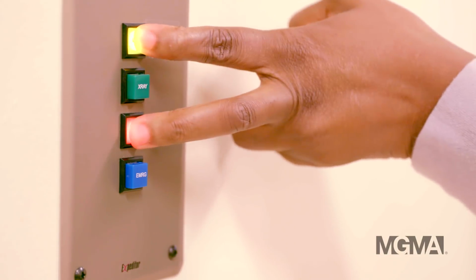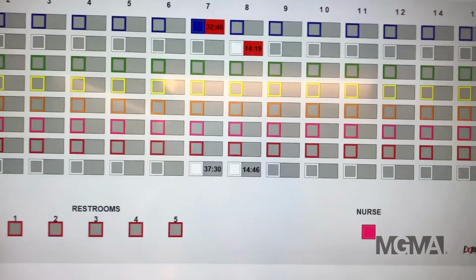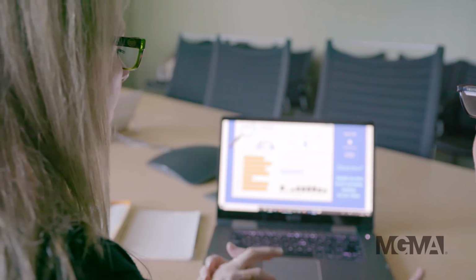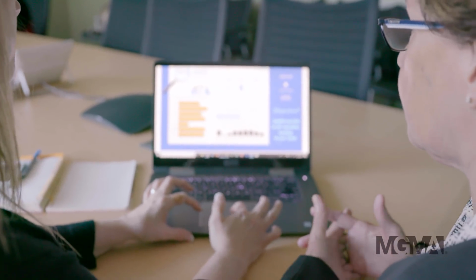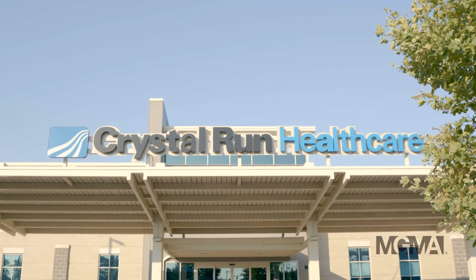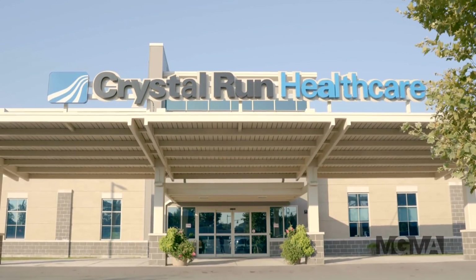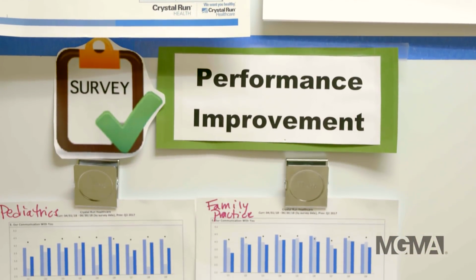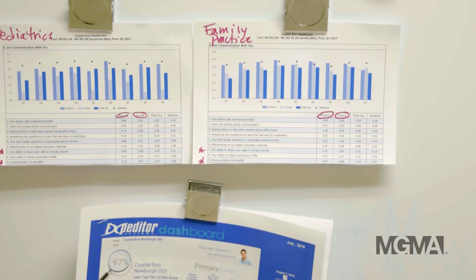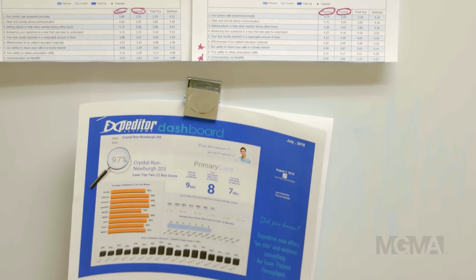Applying lean continuous improvement management principles streamlines communication and increases patient flow, making both those in charge as well as those in need satisfied. That's why this building and the lean buildings were built, so that the patient experience would be the best it can be. And also giving the employees and the staff the tools to do the best they can be for the patient. Practices like Crystal Run can see a return on their investment within 3 months. That translates to seeing up to 3 more patients per day per provider while delivering great quality care and a higher patient satisfaction. In Newburgh, New York, I'm Danielle Elias.